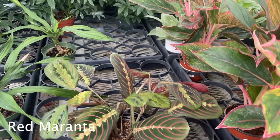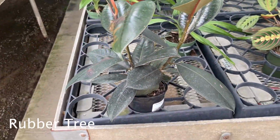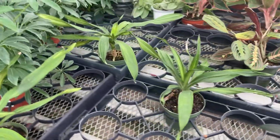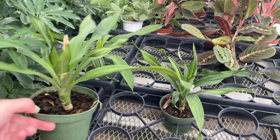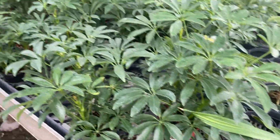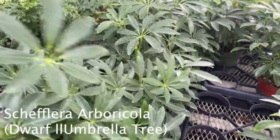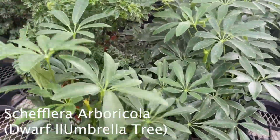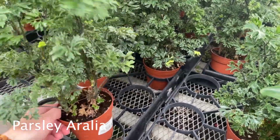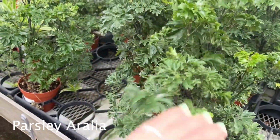There's a red Maranta here for only $10. A rubber tree, this is $9. Greenhouses like this have the best prices, I swear. I don't know what this is. Looks like a Dracaena. Also doesn't have a price. Some umbrella trees for $9.29, or it's an arbicola. Is this like a Fatsia? Oh, it's an Aralia. An Aralia parsley. You can see why it has that name for sure.